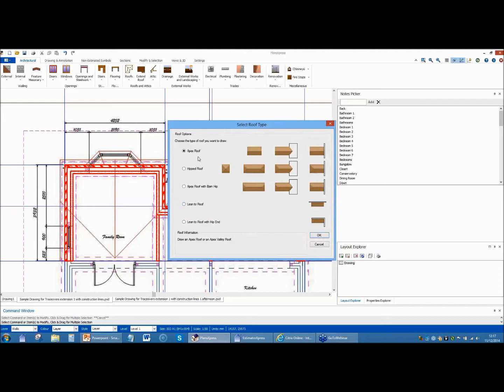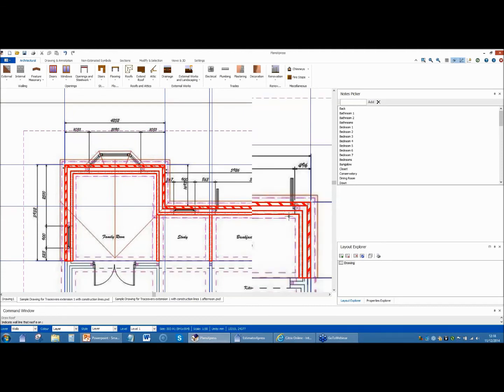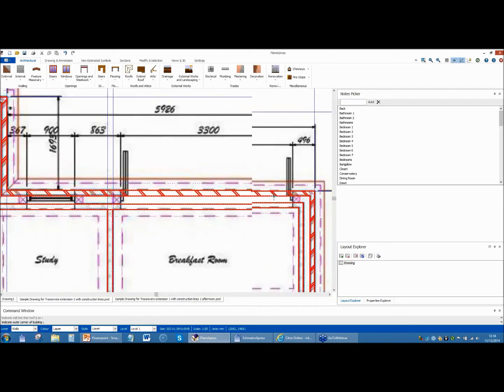Okay, so I want to do a lean-to roof, and the software is actually telling me in the bottom left-hand corner here what to do. It's what we call a command window. It's a help window, really. So it's saying indicate the wall that I want to sit this roof onto. Well, I want to sit it on this wall here.